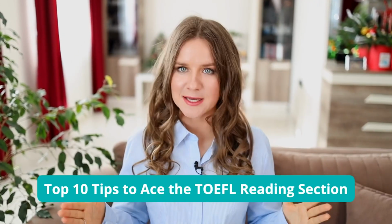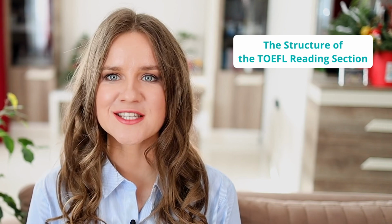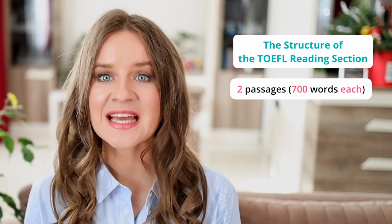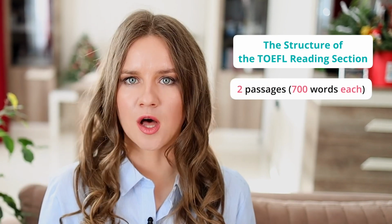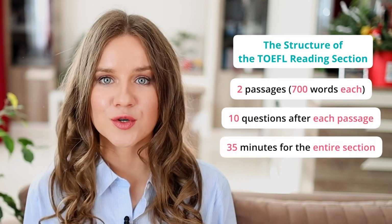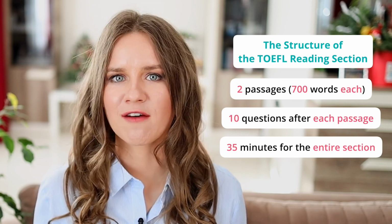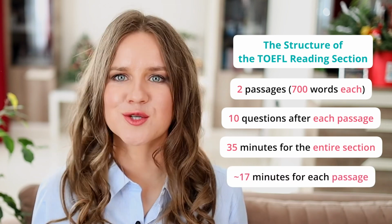Now, let's get started. Top 10 tips for acing the TOEFL reading section. First, let's look at the structure of the TOEFL reading section. It consists of only 2 passages, each about 700 words long, and you have 10 questions after each passage. You'll have about 35 minutes to complete this section, which means you'll have about 17 minutes for each passage.